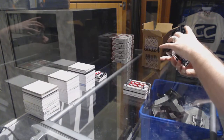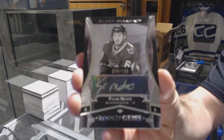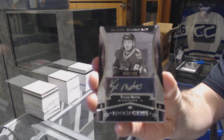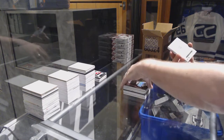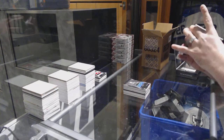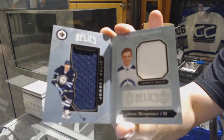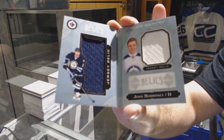Who we've got for the Chicago Blackhawks, rookie gems 199, Tyler Motte. Rookie gems autograph, Tyler Motte, 199. For the Winnipeg Jets, number 299, rookie dual jersey booklet, Josh Morrissey. Josh Morrissey for the Jets.